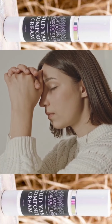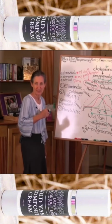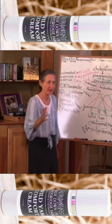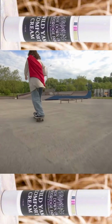I've also found that women respond well with thyroid problems. You see, high estrogen opposes thyroid function. So a lot of ladies who were on the pill when they're in their teens, 20s, it's 30 years later, but the hormones are still out of balance.